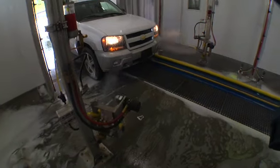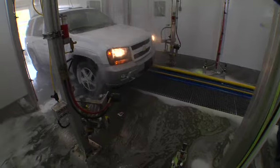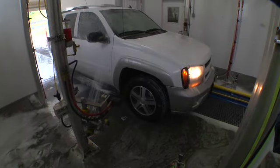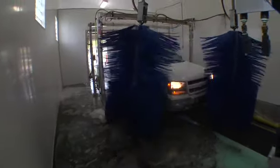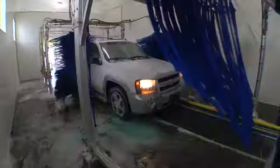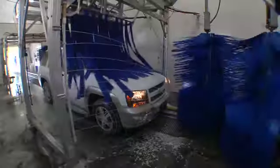We put a second pre-soak arch at the very beginning, and then after a 10-foot dwell period, we have another high-pressure piece of equipment, which is an Omni 50. And so I call it my automatic prepping system. And it's made a world of difference for the loaders and my employees to be able to really focus on the car now. They can look for damage, the pre-existing damage. They can look for special areas that need attention.